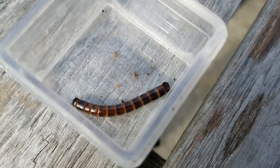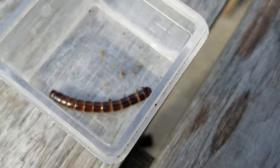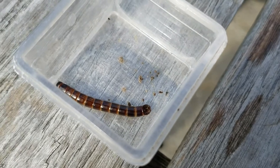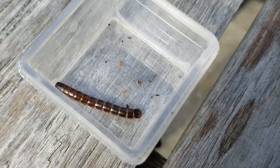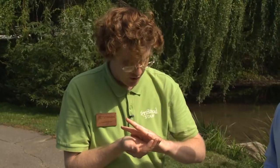So a lot of people, if they think about insect larvae, they think of caterpillars and butterflies and moths, but actually beetles have that same four-part life cycle, right? Yep, beetles undergo complete metamorphosis, so they start life as a larva. When you think of a grub you find when you're gardening, that's actually a June beetle larva.